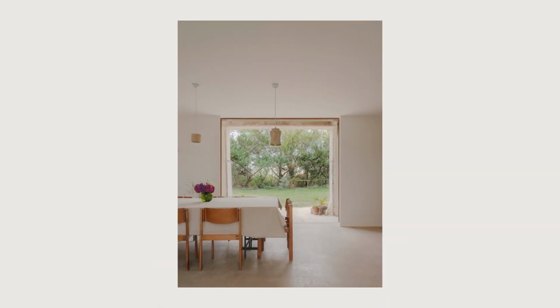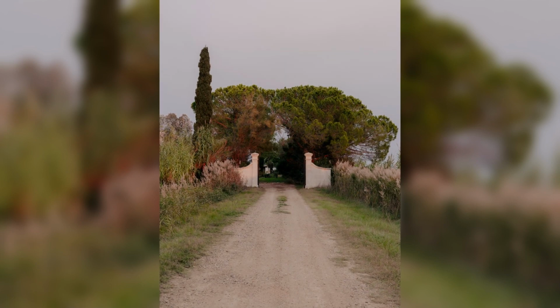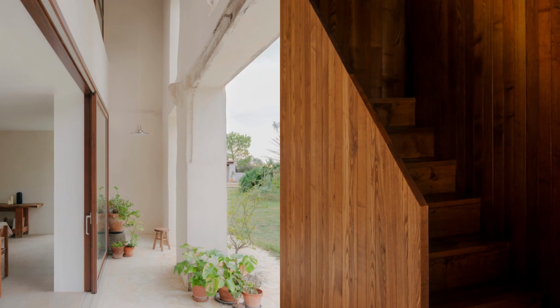A secondary facade is built behind the historic one. It creates a bioclimatic patio that protects the house from strong summer sunlight on its southern side. This process also allows a smooth transition between the inside and outside.